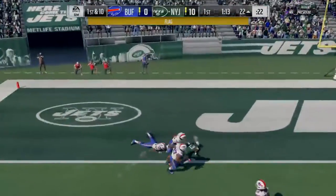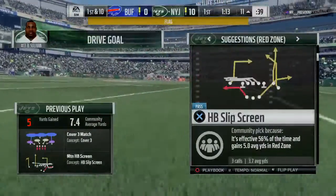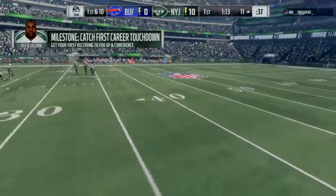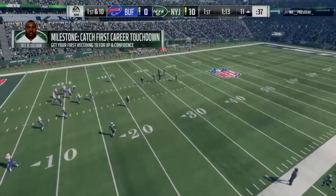Pass incomplete, but the flag in the backfield, and this might be a roughing call. So a pretty early first quarter roughing the passer penalty. Seems like the officials are going to let everyone know they're taking charge of this game. They're always going to protect the quarterback.